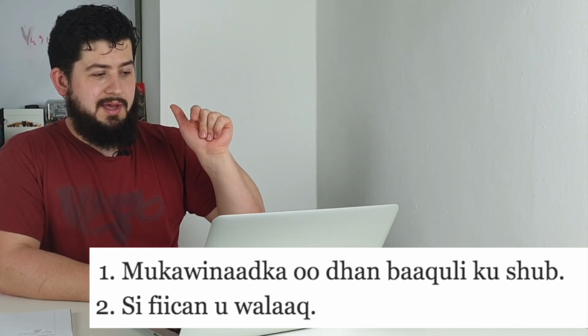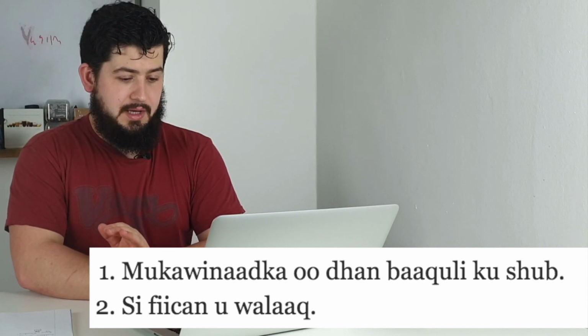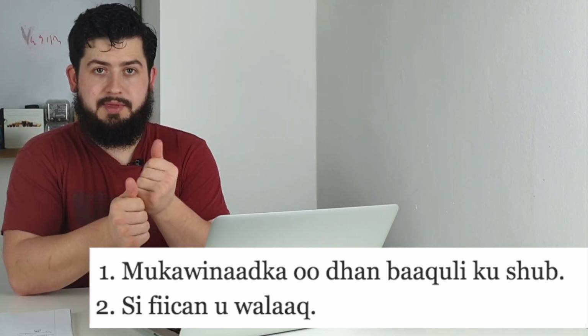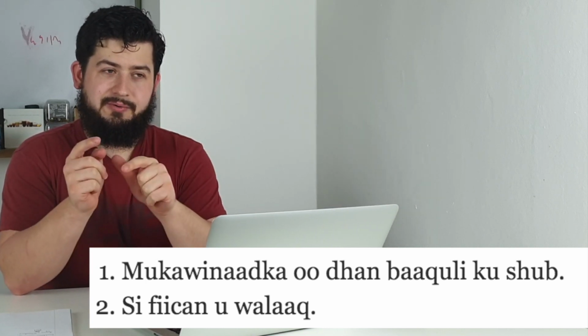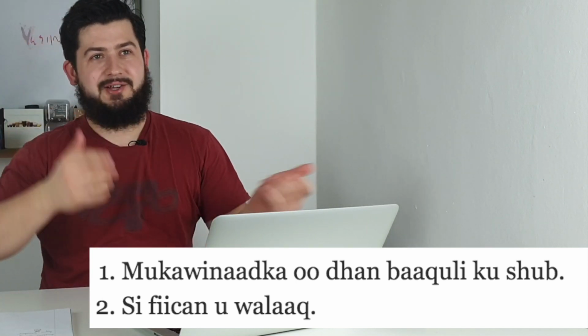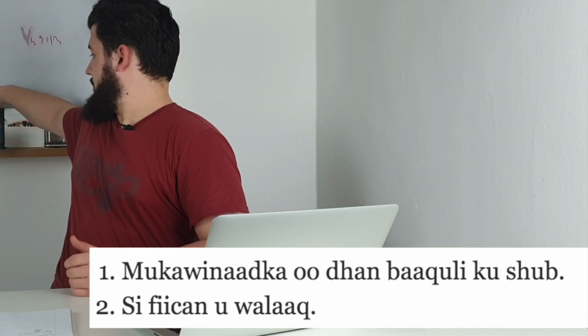Sifi'an u walaq. That's really nice. So, u walaq means to combine something. U walaq. But when it says Sifi'an, that's really useful. I think we need a grammar lesson on that, actually, because the reason why I'm excited about it is because, literally yesterday, I think I was reading one of my Somali grammar books. I've got it here, actually.